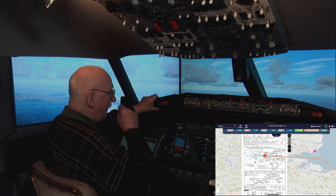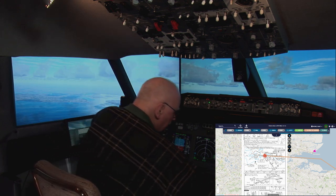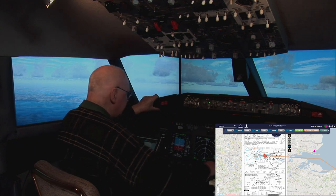Right, we are to fly straight in on runway 27 and land at City. So we have our turn. So now we need to get our speed slowed down.